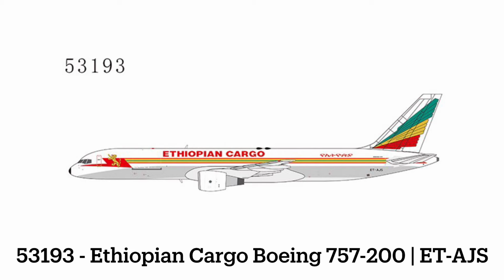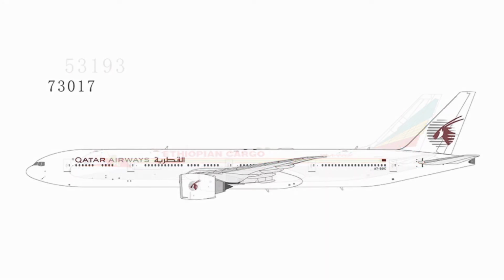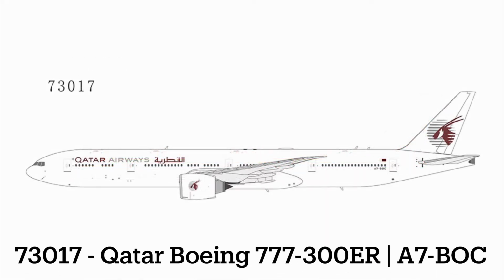So a very interesting choice there for NG to do this one, but also looks like a pretty good release, so African collectors will probably be pleased to see that. Let's see, we have another lease Qatar 777. Come on, people, you got to do a regular livery at some point, because that's been in high demand. They say it's the retro livery, but this is not the true retro livery.